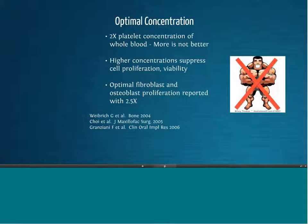Basically hardly any in veterinary medicine, and the ones that are in human medicine. So we may learn many different things about platelet-rich plasma in dogs that we just have no idea of now, and cats for that matter. The higher concentrations tend to suppress cell proliferation, so more is not better.